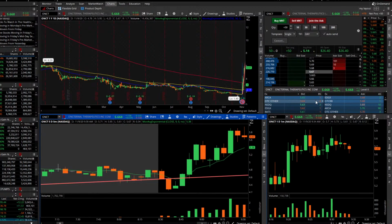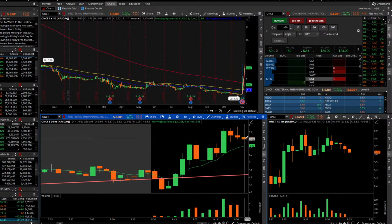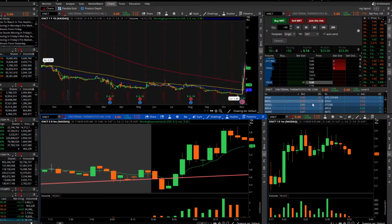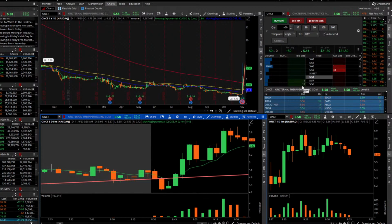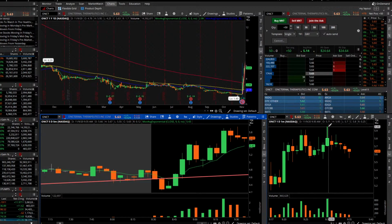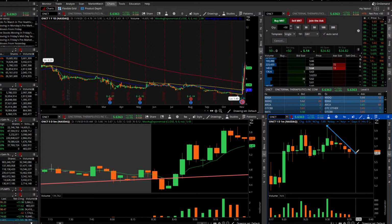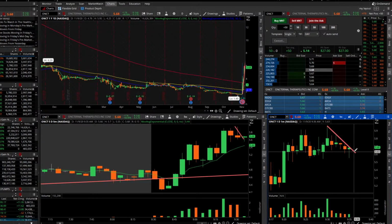See, 565 trying to hold. So we did close over 565, but that was a really close close. We are below 565, so I don't know. Yeah, it looks like we're going to pull back to the 9 here. And draw a little downtrend there on the 1 minute. We'll see it get back above this little downtrend, this little sell off.